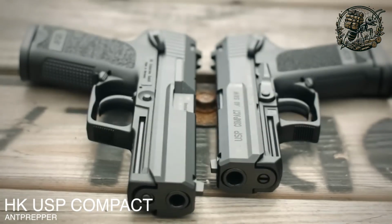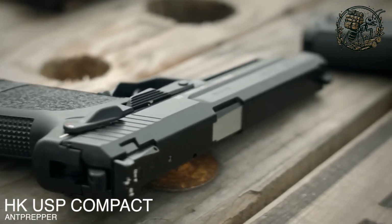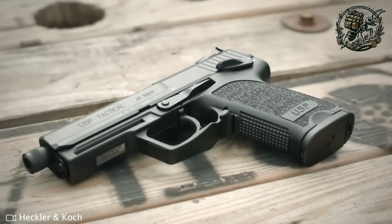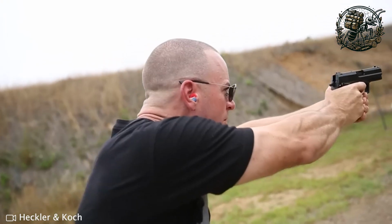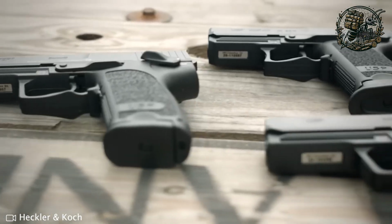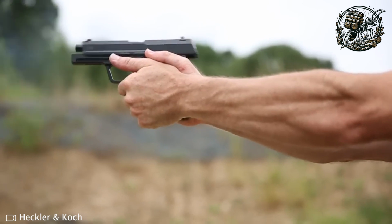HK USP Compact. I kind of dislike the fact that people are sleeping on the HK USP. This shouldn't be happening at all. In my opinion alone, this gun is meant for survival and combat. Some even called it bomb-proof, and even though it might be an exaggeration, that tells a lot about the durability and readiness of this pistol.